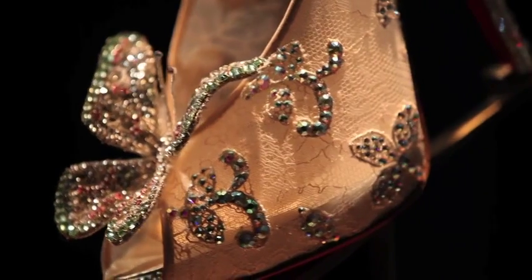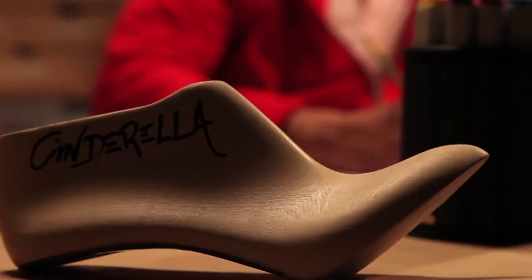When you're designing shoes, of course, Cinderella is a huge persona. The inspiration behind the shoe of Cinderella is coming from Cinderella herself. First of all, I wanted to do the evocation of transparency. Crystal in the transparency and crystal in the rock size.